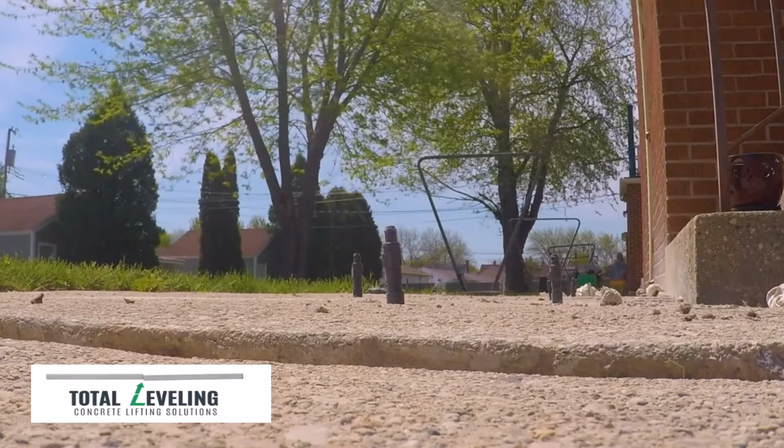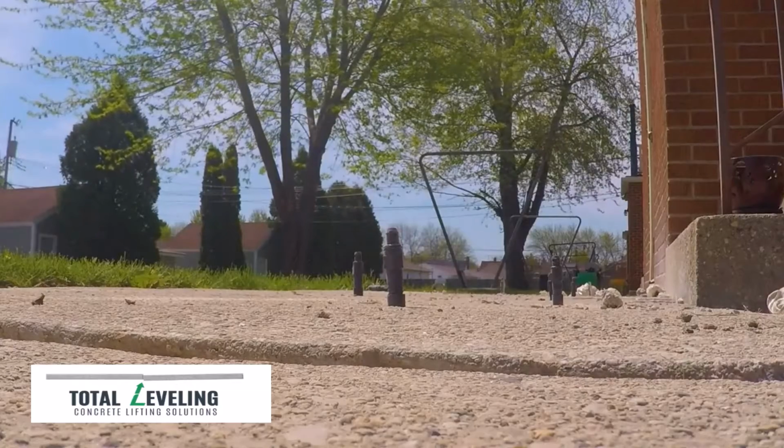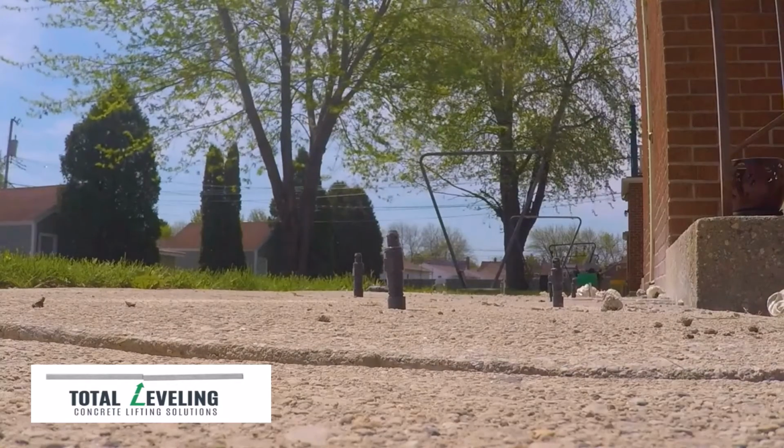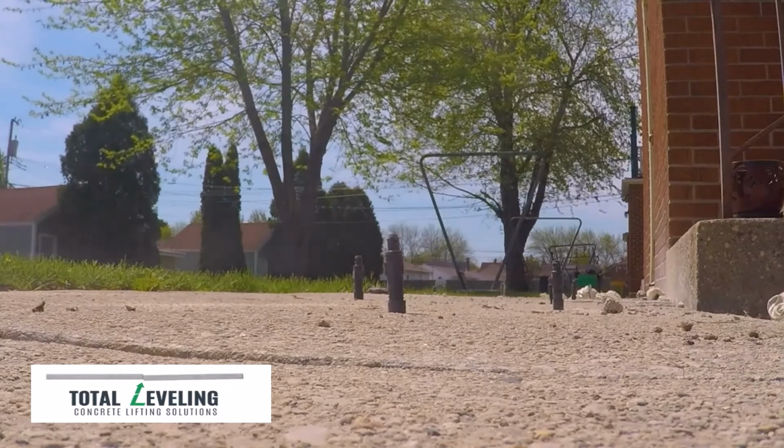2. Frost penetration. When melting snow penetrates the soil under a concrete slab, and the temperature drops below freezing, the ground expands. Then, when the earth dries out, the soil contracts.